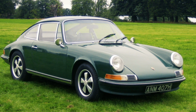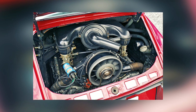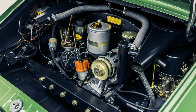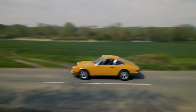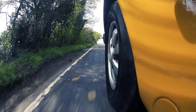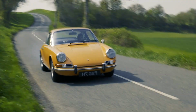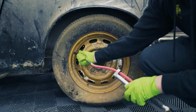The Porsche 912 was originally introduced as a more affordable version of the 911. Instead of the 6-cylinder engine used in the 911, the 912 used a smaller 4-cylinder engine derived from the Porsche 356. That made the car lighter and surprisingly well-balanced, and many drivers still consider the 912 one of the best-handling classic Porsches. Despite decades in storage, the chassis was remarkably solid with very little rust.